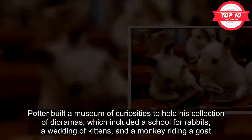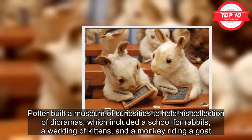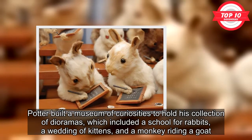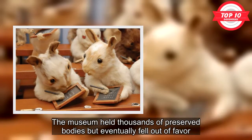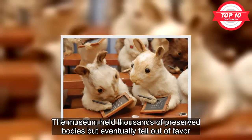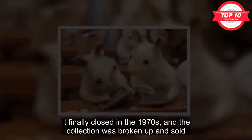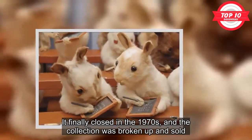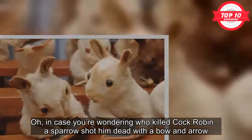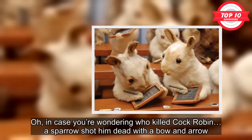Potter built a museum of curiosities to hold his collection of dioramas, which included a school for rabbits, a wedding of kittens, and a monkey riding a goat. The museum held thousands of preserved bodies, but eventually fell out of favor. It finally closed in the 1970s, and the collection was broken up and sold. Oh, in case you're wondering who killed Cock Robin, a sparrow shot him dead with a bow and arrow.